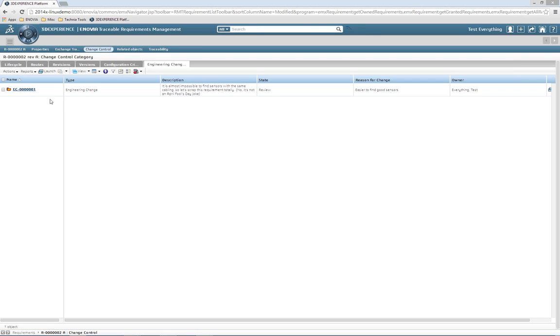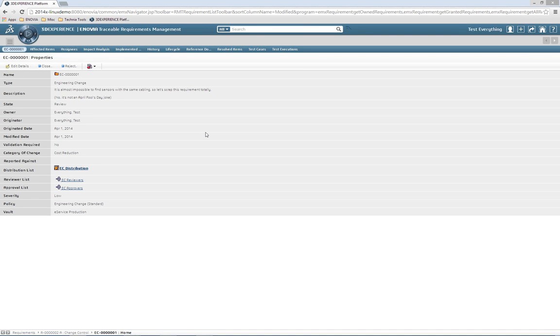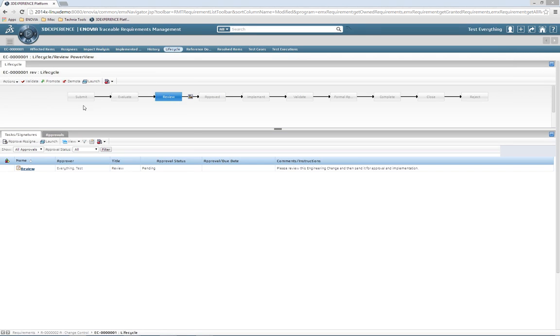So here we have an engineering change. It's a request to change the requirement set and perhaps the functional set of my product. There are several different engineering change vehicles available in the Innovia system. What I'm showing you now is the engineering change vehicle with the initial impulse for change and the actual change activity to perform the change in the product combined into one. So it has a rather long life cycle, with the early phases being the impulse and then a decision to go ahead and implement, and then you have validation and closure steps also.